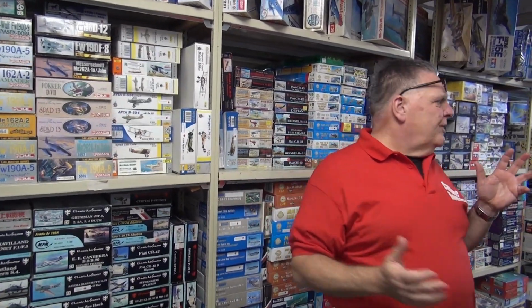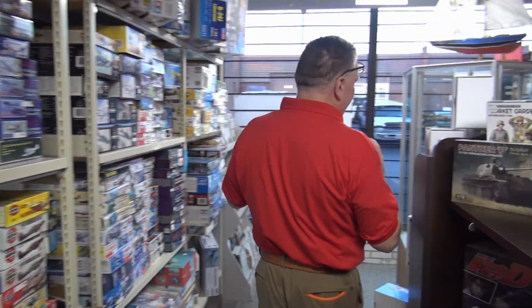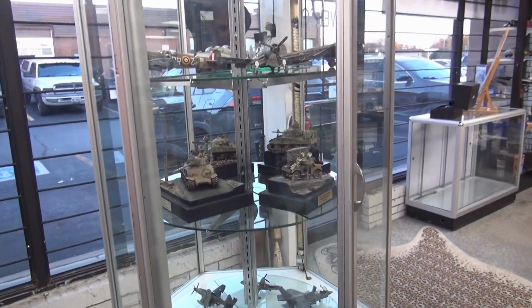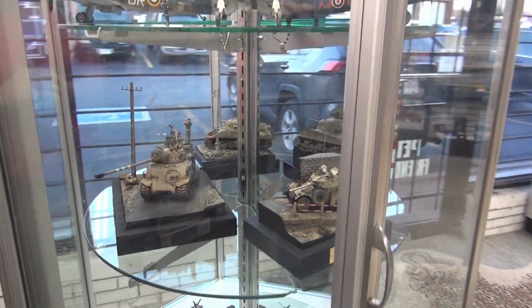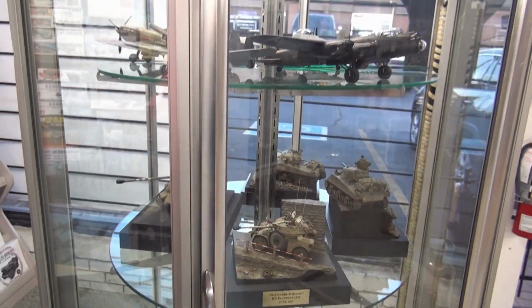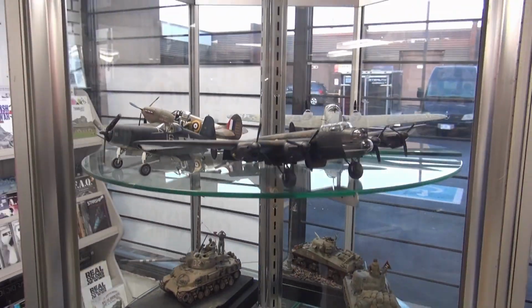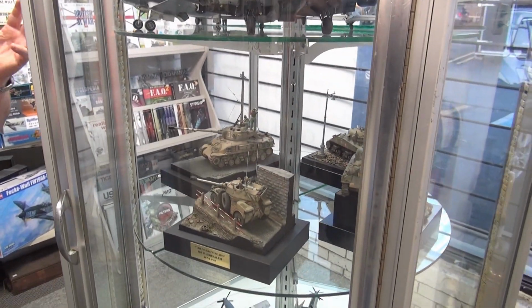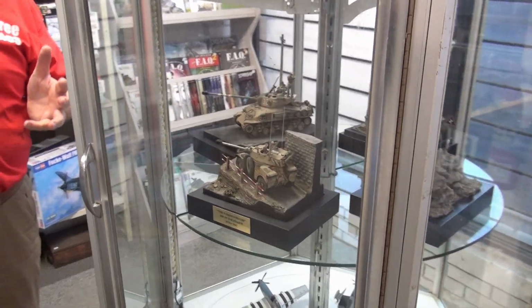We also like to showcase customers' work. When I took over the business in August, we did a lot of remodeling, and one of the things I always believe in is showcasing customers' work. So we have some really good work on display at any given time. We're going to rotate the work through, so you'll see some really good models. Hopefully you can come in, get inspired, and maybe pick up some new techniques.